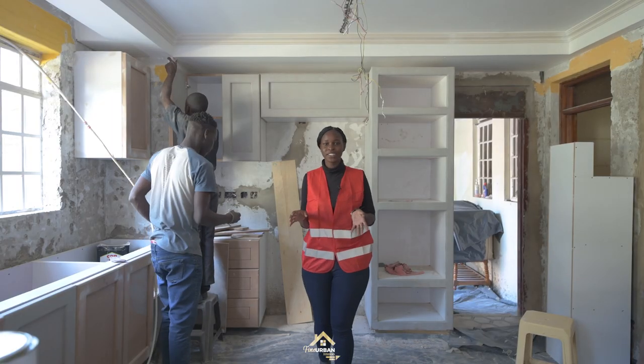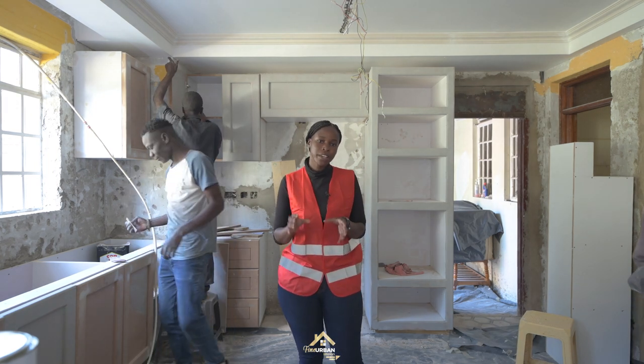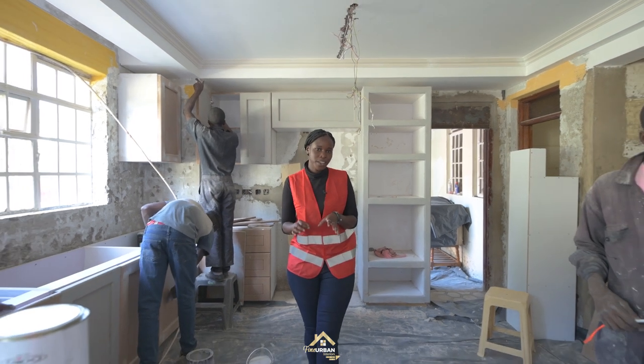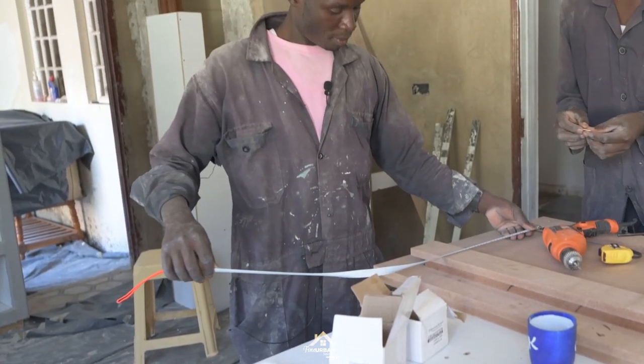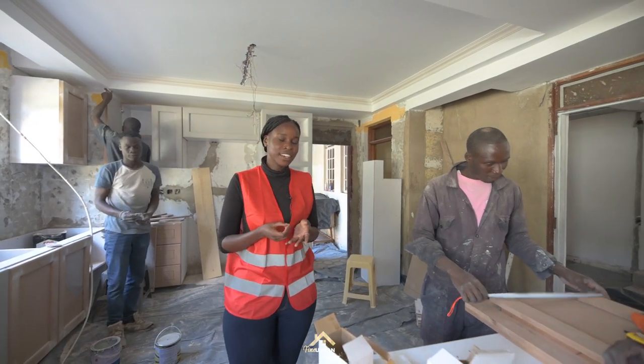At Fine Urban Interiors, we like to have our fundis doing all their work on site. That means bringing all their materials to site so that they're able to work better. Now, today we're here with Collins, who is one of the fundis who does woodwork for us, and he's going to explain to us whether that's a good thing or maybe even a bad thing.